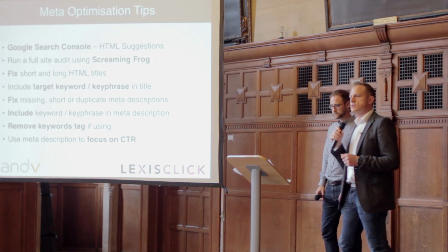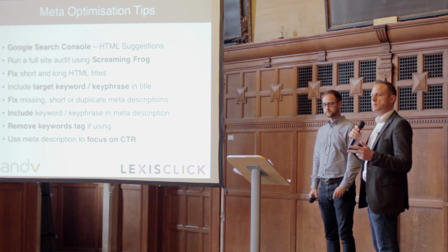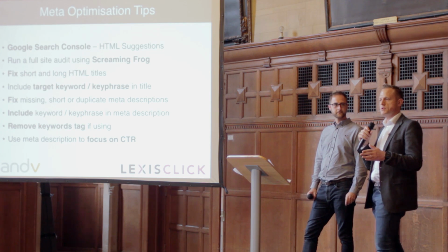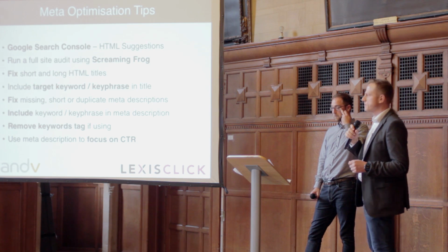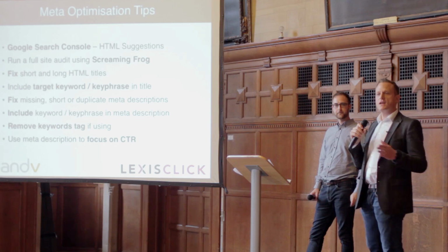And it's equally simple to fix. So the key thing you need to remember is that for each page on your website, you need to have a unique, relevant, and compelling HTML page title and HTML page description. They're really important.